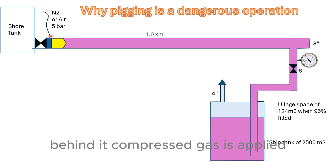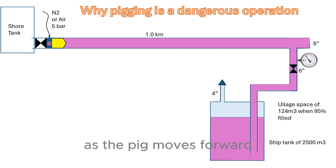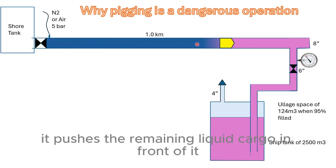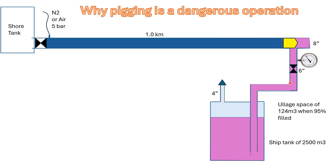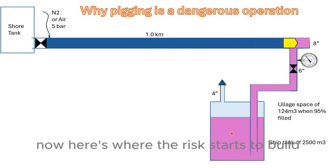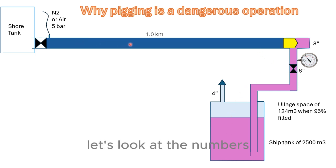Behind it, compressed gas is applied. As the pig moves forward, it pushes the remaining liquid cargo in front of it, through the shoreline into the ship's tank. Now here's where the risk starts to build. Let's look at the numbers.